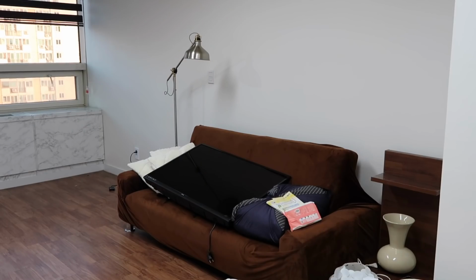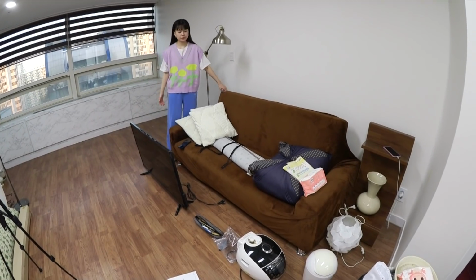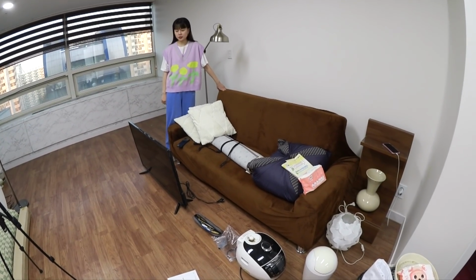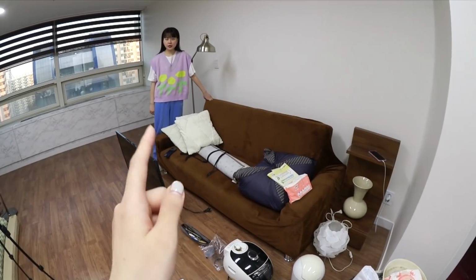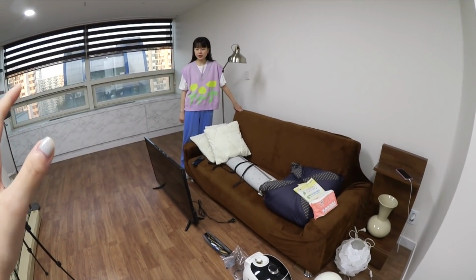Sister. And this is actually our sofa, and we decided to give it to our tenant because I think she needs this the most to watch her TV and stuff. And this sofa is really, really comfortable. Yeah, and this can turn into a bed too, but she's gonna bring her own bed. That's why we don't have a bed here.